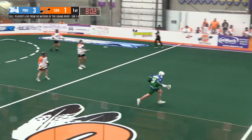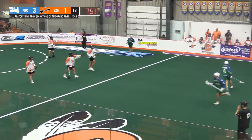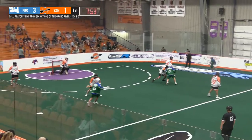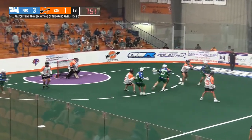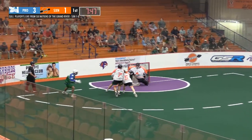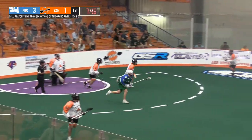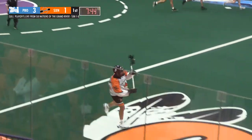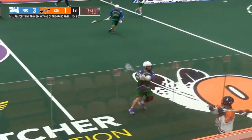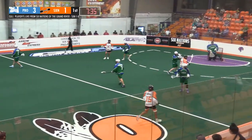Six Nations got to keep pushing those in transition. They had some good looks, just some bad luck with the shooting here as Drimmy's going to initiate for Peterborough. Matthew Drimmy going to work here. That was Finley Watson going to net. Well defended by Six Nations. Looking to get underneath, but that was pretty good defense. After a chaotic first few minutes here, we've settled in to close to 10 minutes without a goal here.